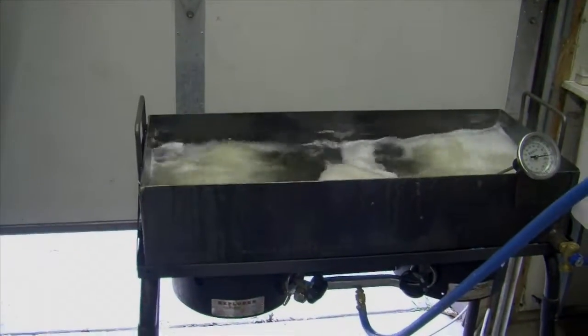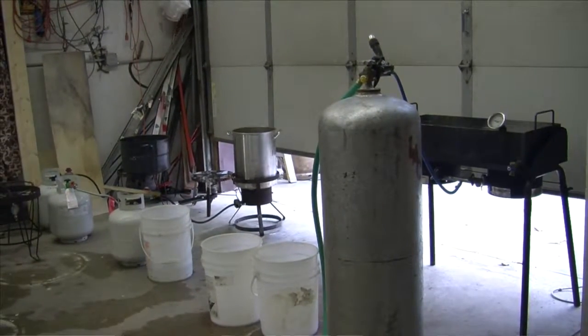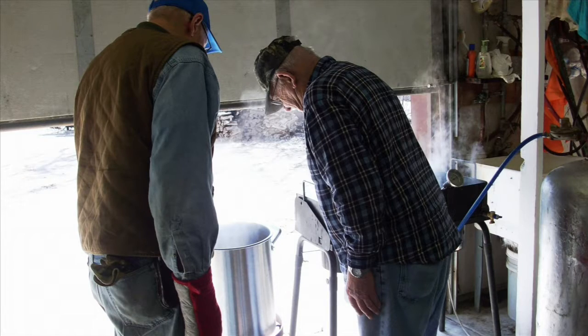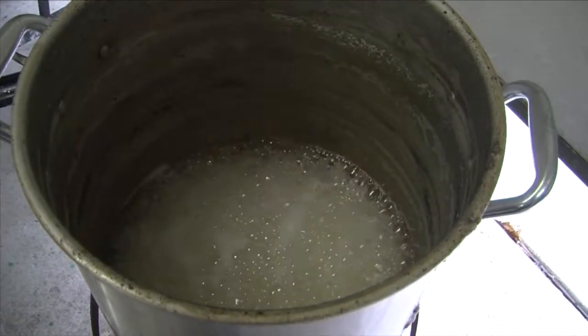Okay, we bring the sap back, and then we refilter it, and then we put it in our pans to cook it down. That's a long process. We'll keep adding until we're out of product and just keep cooking it down. So what's happening when it's cooking? We're boiling off the water, and we're going to end up with the syrup. When we get to 219 degrees, that's when syrup boils, so we'll have the pure product right then. Water boils at 212, so 7 degrees above water boiling, we'll have syrup.